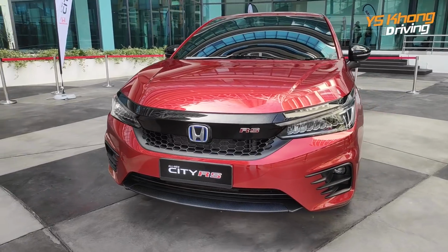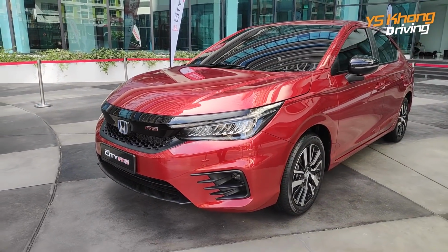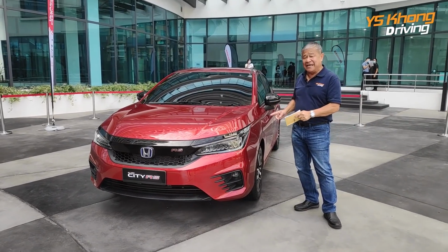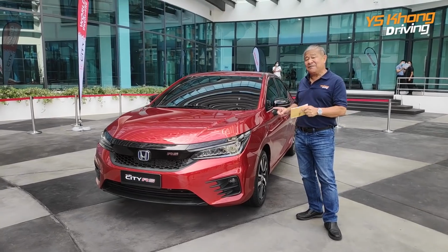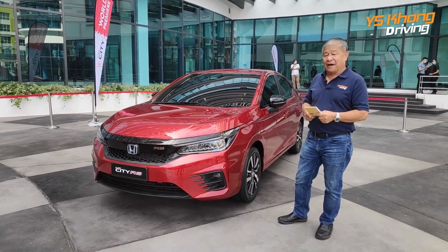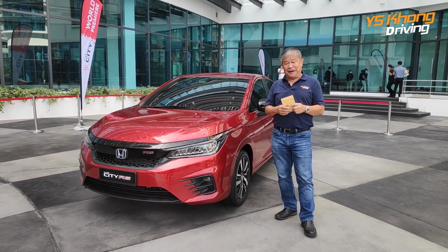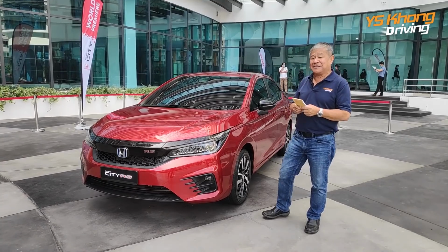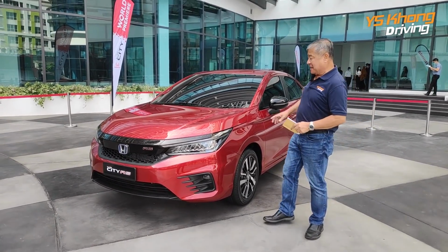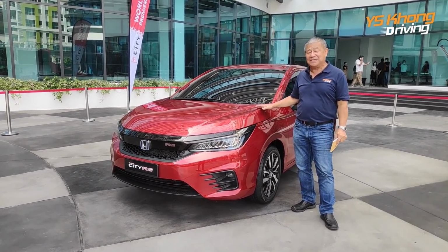This country, Malaysia, is going to host the premier, because this is the first time the new City will be seen with the hybrid system, which is the i-MMD. It promises a lot of stuff. We have tested the system in Japan last year, so you can see our video on i-MMD. But guys, this car will have it. And you know what's the key point about this?